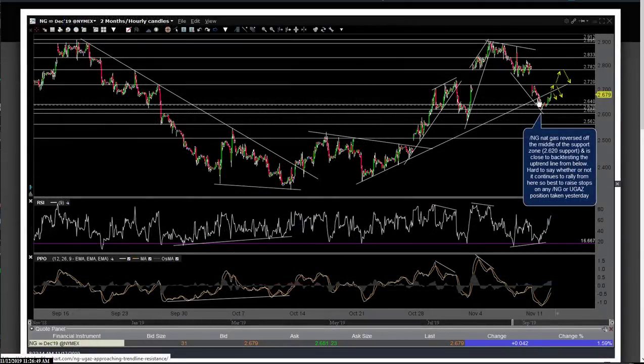This was the update today. From there we went a little bit lower, almost a perfect tag of that 262 level, which is right smack in the middle of that support zone, and we reversed. And I will tell you, my convictions weren't that high to begin with on the bounce. High enough that I took a position, but not high enough to add it as an official trade.